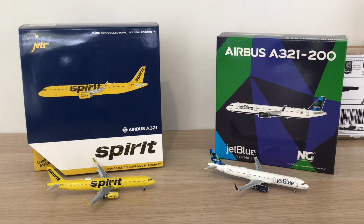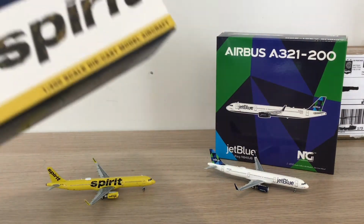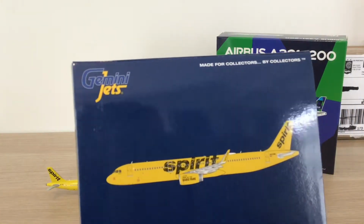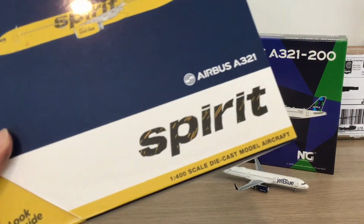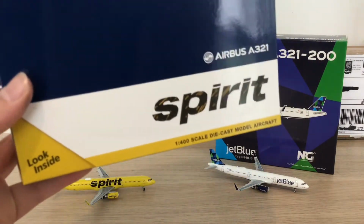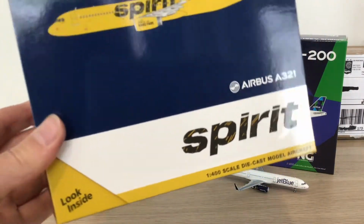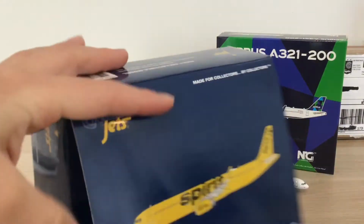So we're going to start off quickly with a brief detail of the box. We're going to start with the Gemini Jets box style. So we have the default or the normal Gemini Jets box. Gemini Jets, made for collectors by collectors. Spirit logo. I do like how they put yellow lines in the middle. It's cool. Look inside, and they have this information about the aircraft.